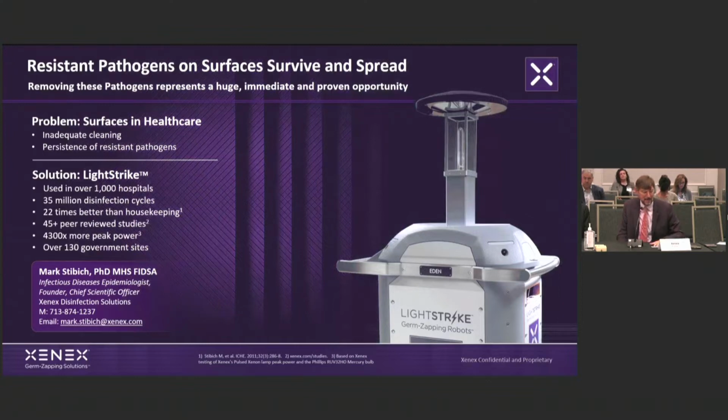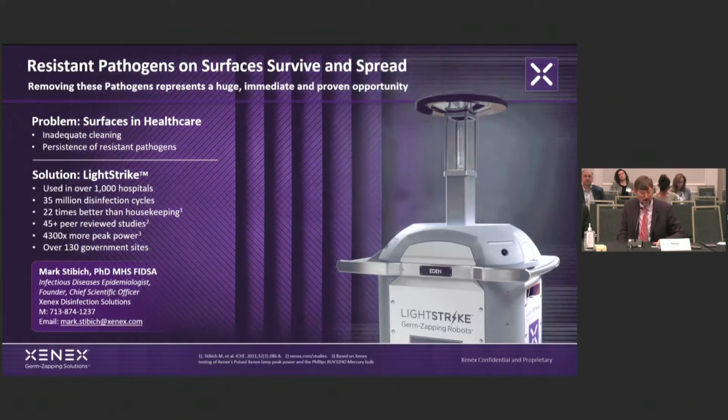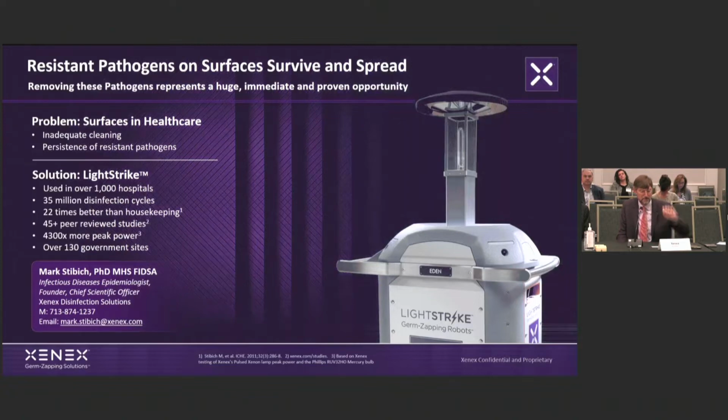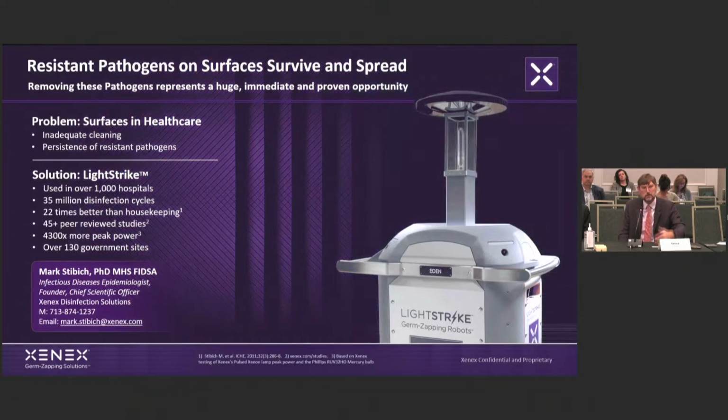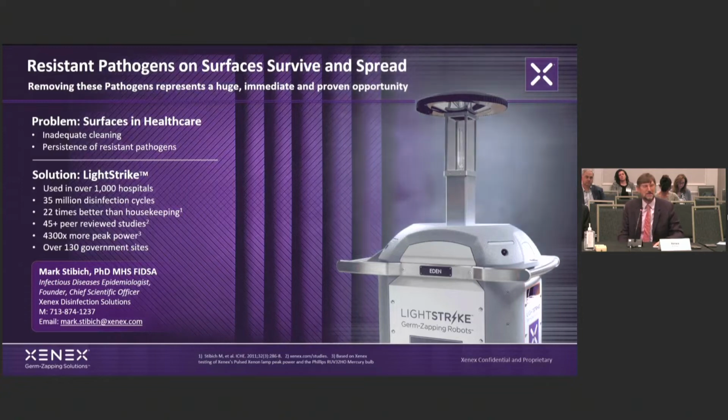And the last thing I'll leave you with is a quote from the AMR threat report from Robert Redfield, which he said, "We need to adopt aggressive strategies that keep the germs away and keep infections from occurring in the first place." And this robot, by elevating what we do to surfaces where we know there's a problem, we know 50% aren't even touched, that is our aggressive strategy.